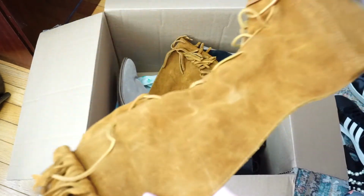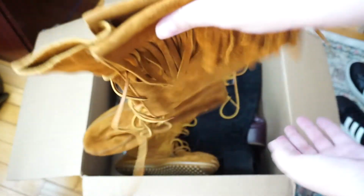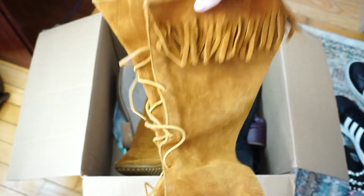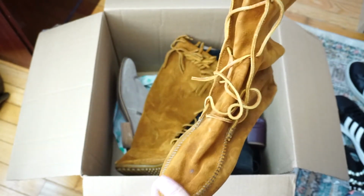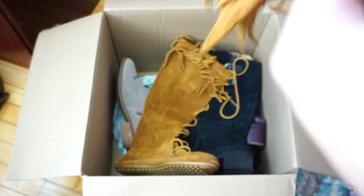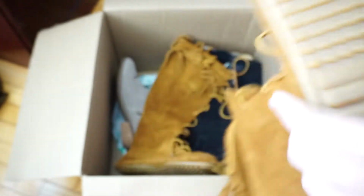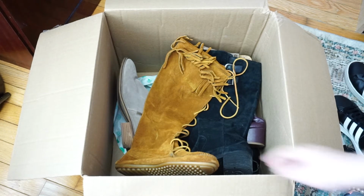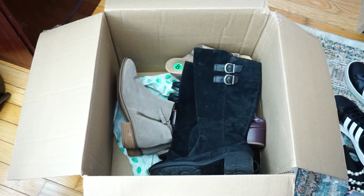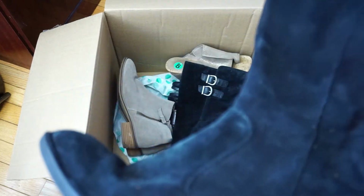This is a pair of Minnetonka moccasins, these high boots. They are pretty cool. I really like them. They seem to be in pretty good condition. Overall, a little bit of some little dirt patch right here, but otherwise decent shape on the bottoms especially. I think these are a size 10, so hopefully those will do okay, and they look pretty good for the upcoming fall season.